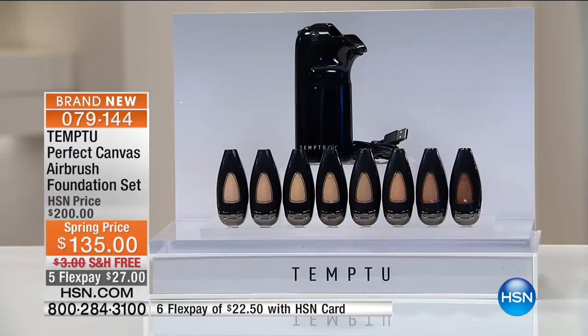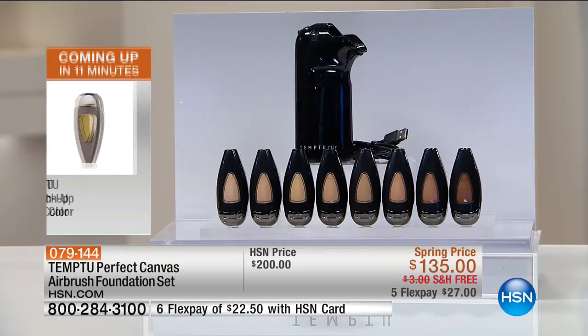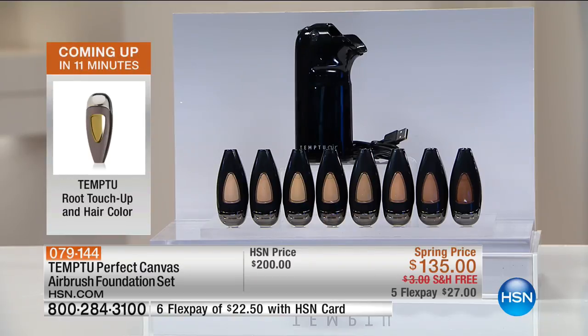But when you see the coverage, I can't explain it any other way, when you first put it on, you're like, I've never experienced anything like this before. You just see your skin change. Because you don't want people to say that your makeup looks great when you're wearing it, right? You want people to say your skin looks amazing. Yes. That's what you get with Temptu. That's that celebrity secret.